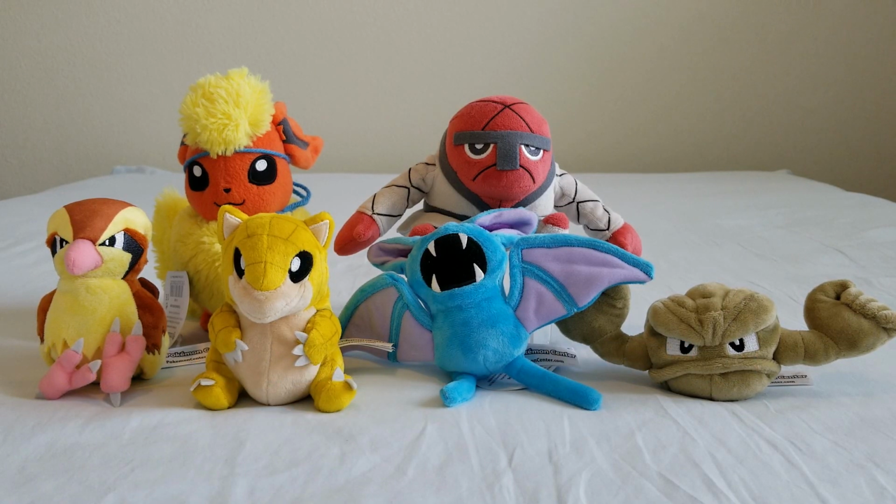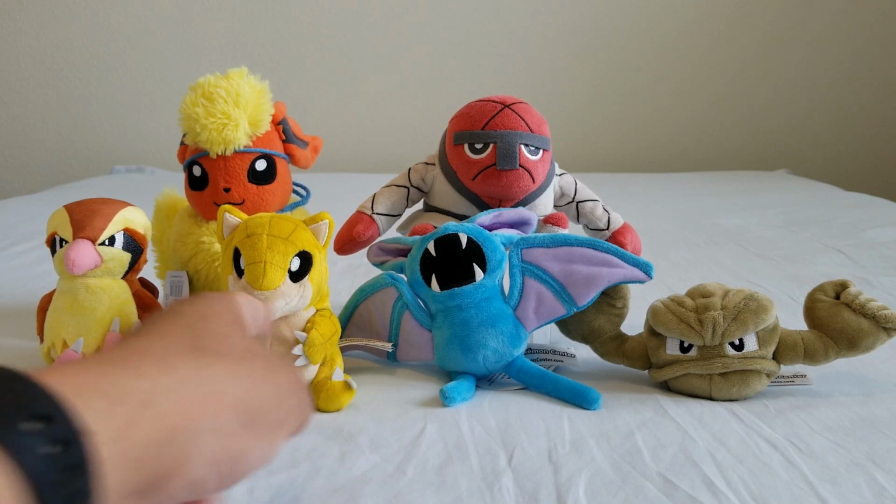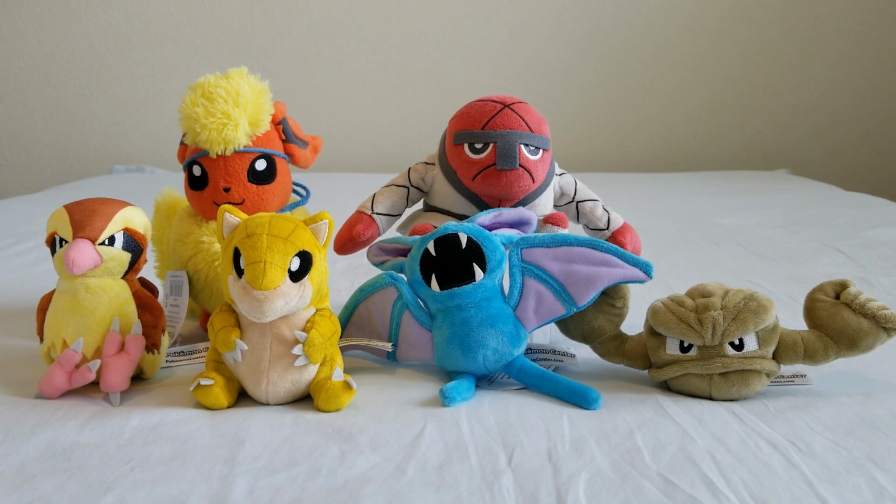Today I'm going to show you more Pokemon Center Sitting Cuties plushes. This is Group 2 for me. I have the first regional bird, Pidgey, the only Sandshrew in the world that can withstand water, the caves version of the Robo-Dialer Zubat, and lastly, in my opinion, one of the coolest rock types ever, Geodude.